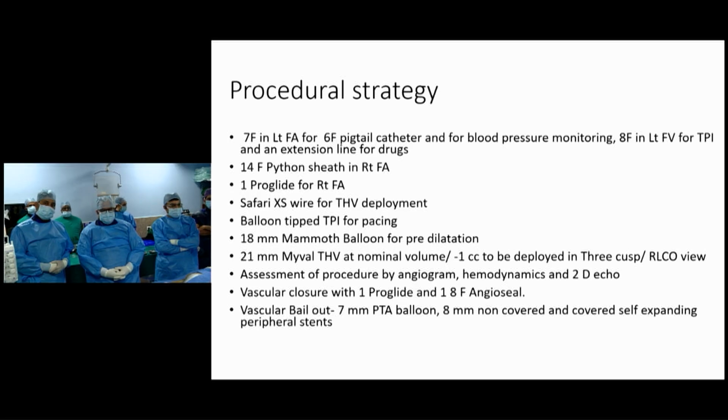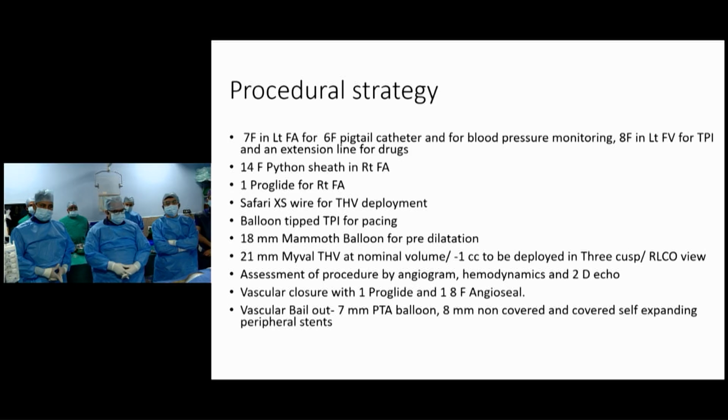Welcome to NH Ahmedabad. I am Dr. Manik Chopra. I am an interventional cardiologist and I subspecialize in structural heart disease interventions. Today we are going to do a TAVI case, and with me is my senior colleague Dr. Sumit Dheer, who is going to participate in the procedure.